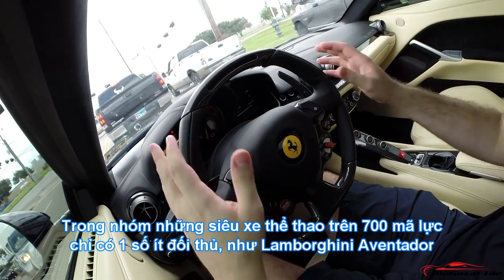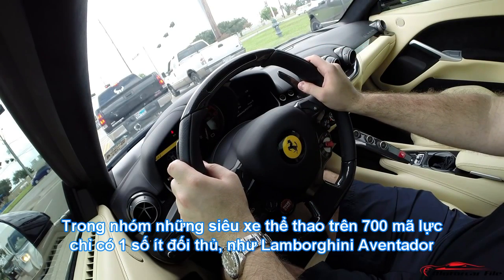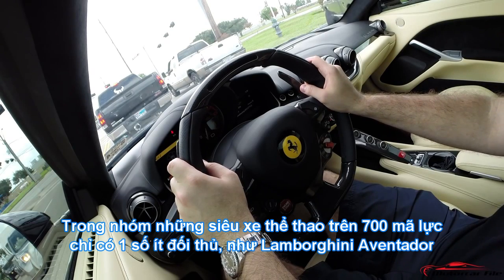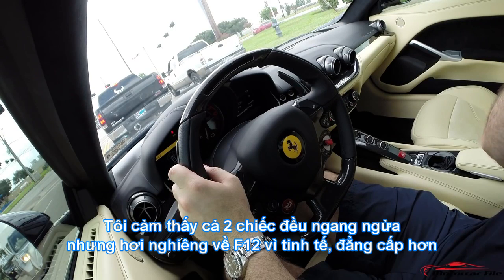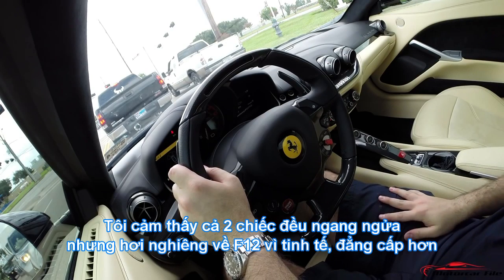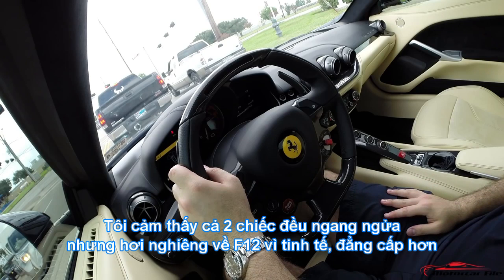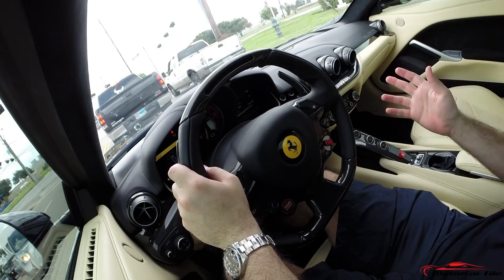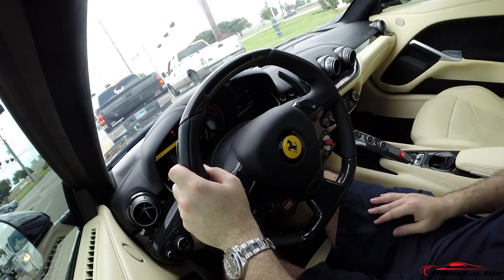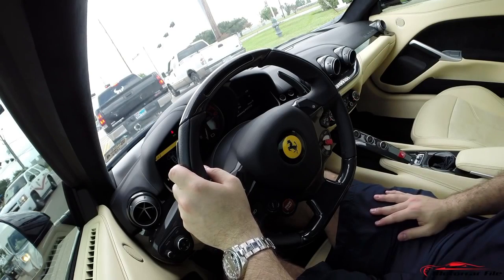So in the upper class of super grand touring cars, the 700 horsepower range, so to speak, which there's not many, it's just this and the Aventador, I honestly could say that I would be happy with either. I might be leaning towards this car simply because of the class difference. Something you can show up to a golf course in, something you can show up to a racetrack in, and something you can show up to a nightclub in and equivalently do the same thing.